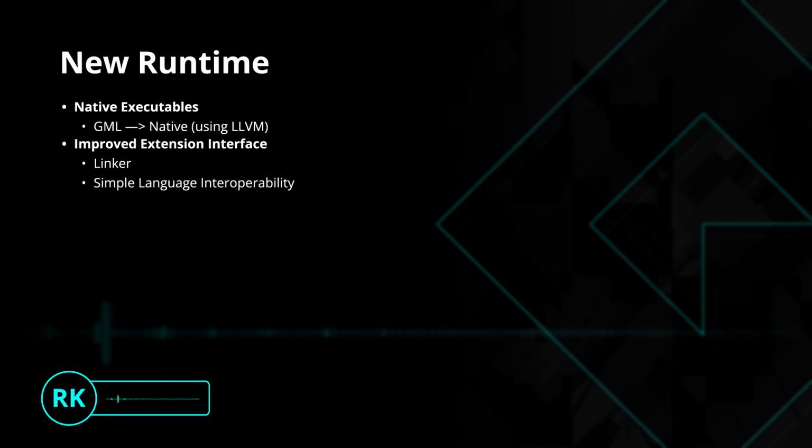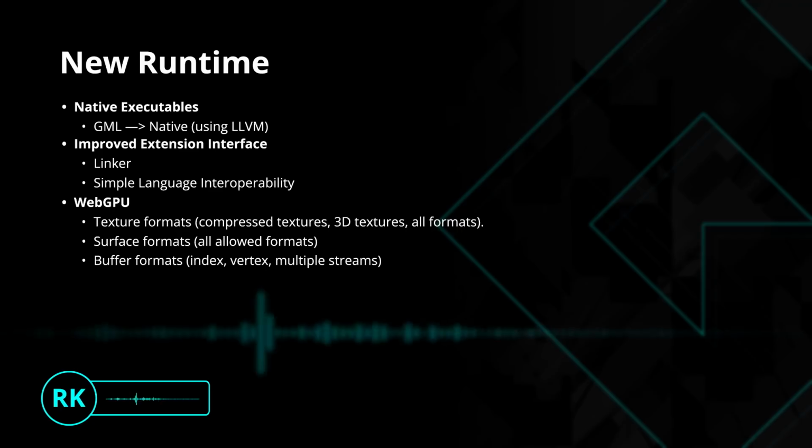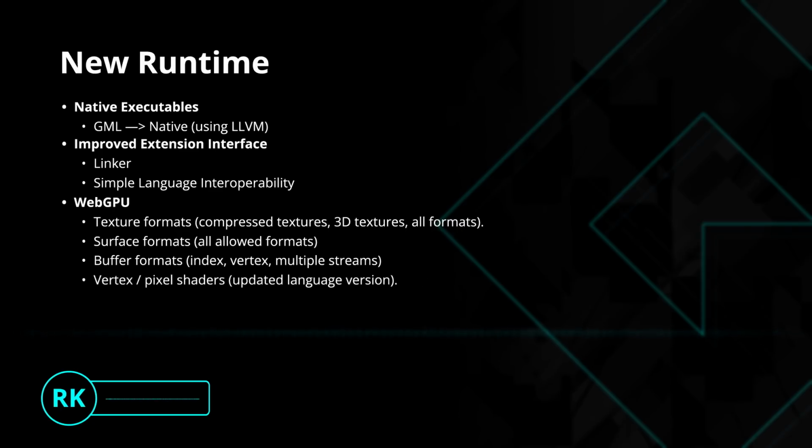We're moving from WebGL as a standard to cross-platform GPU interactions, and we're providing a web GPU interface. This is a new standard for browsers, and it gives us expanded GPU usage, allowing for both texture formats, surface, buffer formats, updates to language versions within shader languages, and allows us to even do compute shaders. And we're going to support this all cross-platform. We're investigating model loading and improving our 3D supports, but we'll talk a little bit more about that in the future. The new runtime will also be completely object-oriented by default.